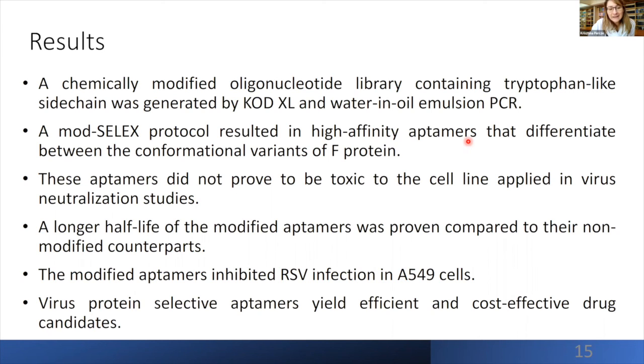We think that virus protein selective aptamers can yield efficient and cost-effective drug candidates, and we hope to see them in a clinical setting later.